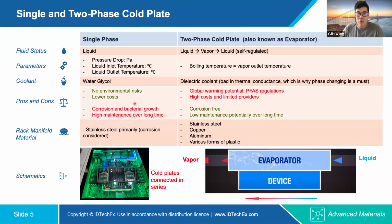This maintenance issue then leads to our next analysis, which is the selection of the rack manifold materials. Because of the potential chlorine, the rack manifold material for single-phase cold plate is primarily just stainless steel, whereas for two-phase, because it's chlorine-free, you have a wider selection of manifold materials. You can choose from stainless steel, copper, aluminum, and various forms of plastics for your decoupling connection part. So those are the simple comparisons of single phase and two phase.